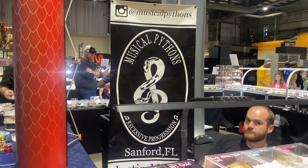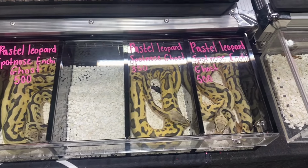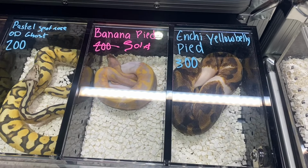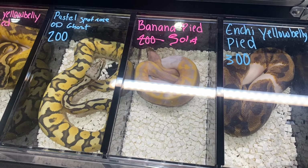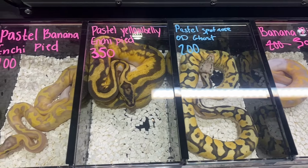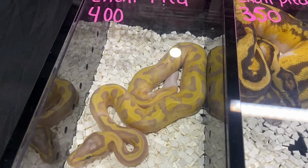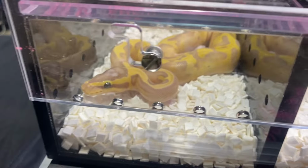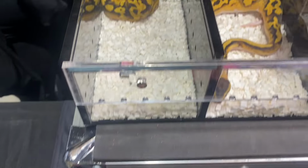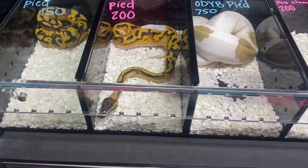Musical pythons. More beautiful noodles here. Ooh. I'm not surprised it's sold. I'm a sucker for bananas. Plus pies is just even better. You're beautiful too. Thank you.